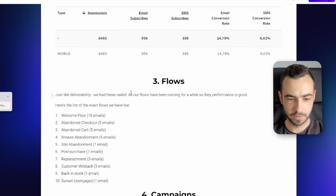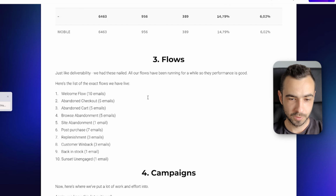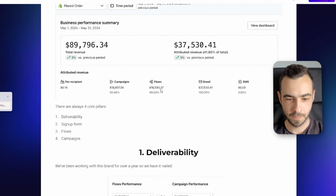Now onto the flows. Just like deliverability, we had these nailed. We set them up quite some time ago. We've run quite a few tests, multiple condition splits, timing tests, subject lines, formats, as well as the offers, and so on. So for flows, the performance was very good, right? As you saw, the split was 50-50, so the flows have done over 18k in just 1 month.